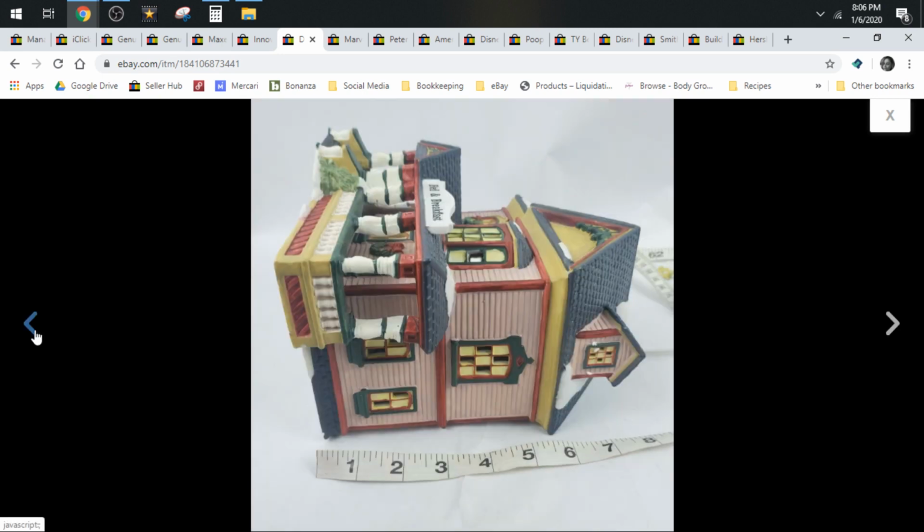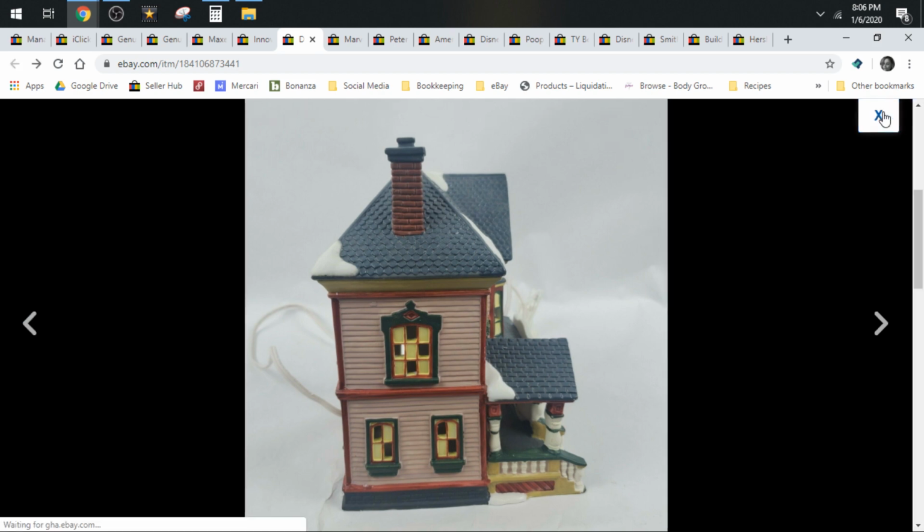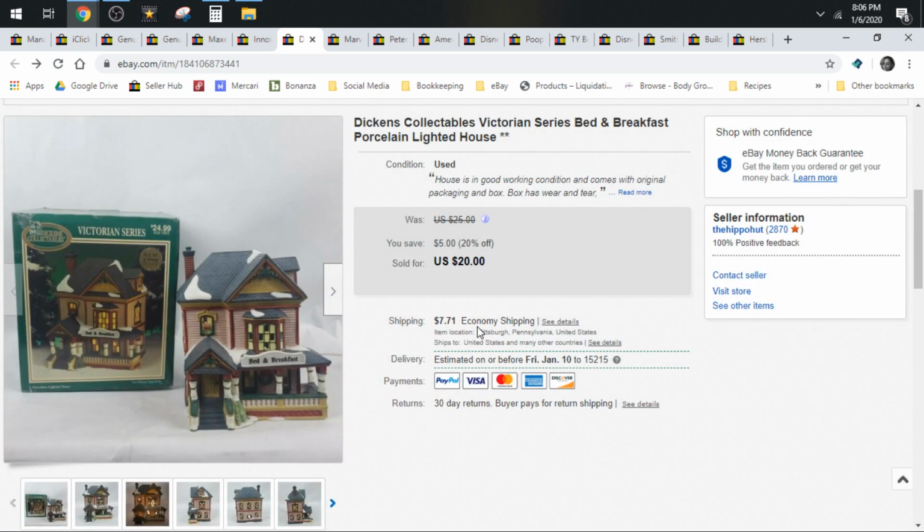The first one that sold was a newlywed chapel. It sold for $40, so it paid for the lot and itself and everything else and profited. So at this point, every one of these houses is just pure profit. So this one sold for $20, plus they paid the shipping on it, and it shipped priority.